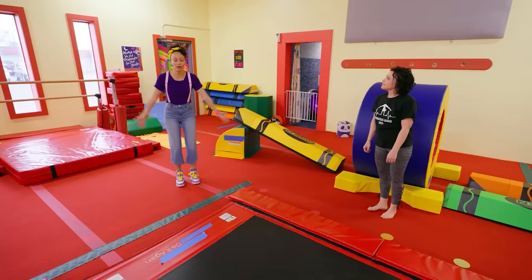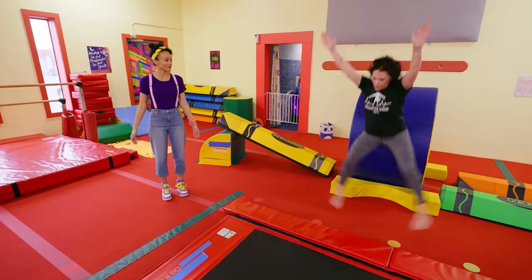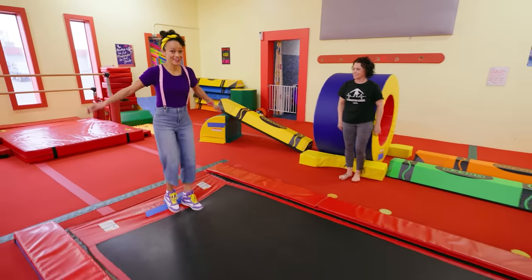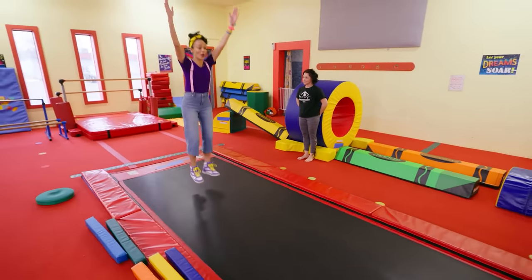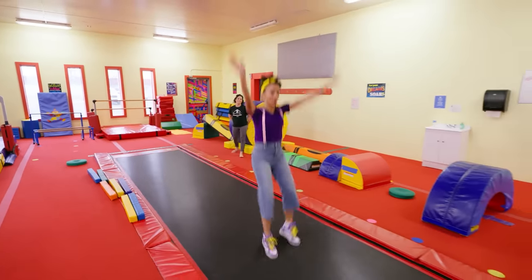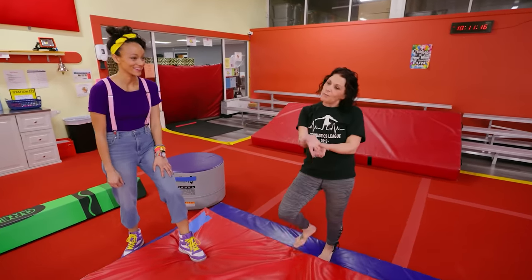So my arms will chomp this way for an alligator chomp. Yep, reach up high and then our legs will be open shut. Whoa. Okay, here I go. Ready? Jump, jump, jump. So we did some cartwheels, some handstands, some jumping.